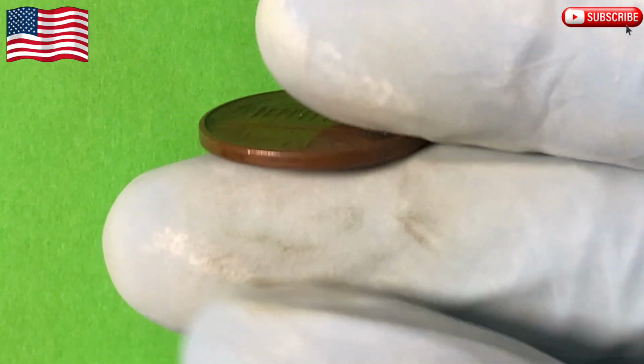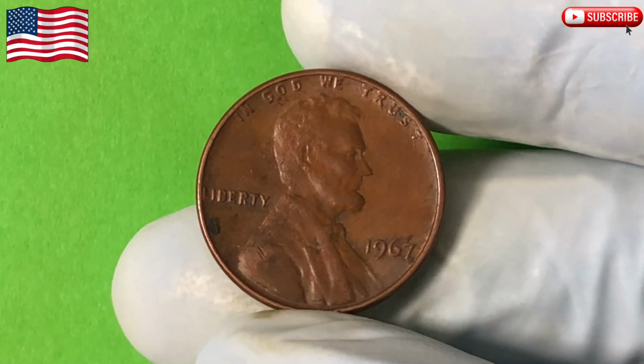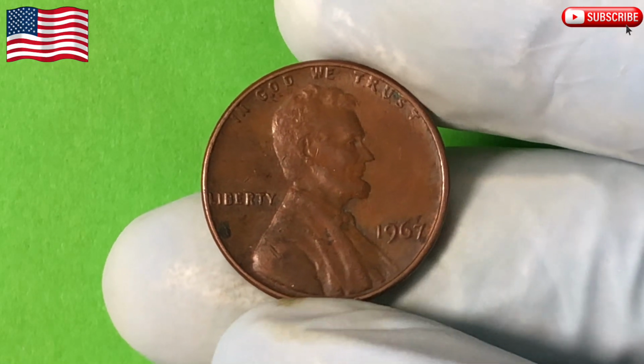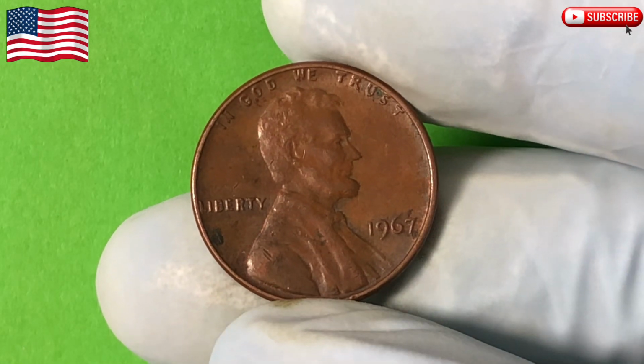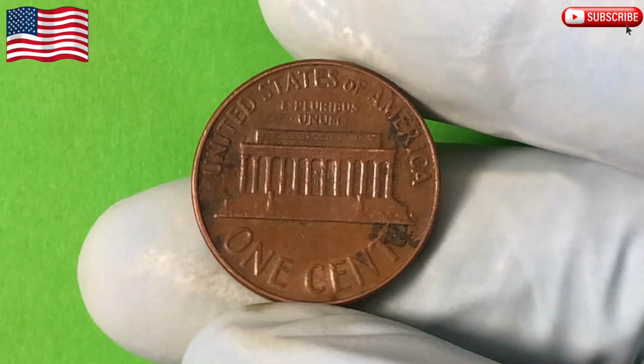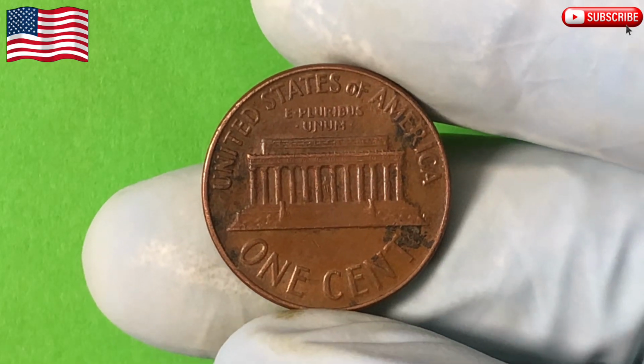Double die errors. One of the most valuable types of errors is the double die. This occurs when the coin is struck more than once, causing the design to appear doubled. If you find a 1967 penny with doubled letters or numbers, especially in the date or the word Liberty, it could be worth thousands of dollars.